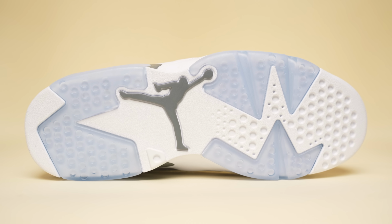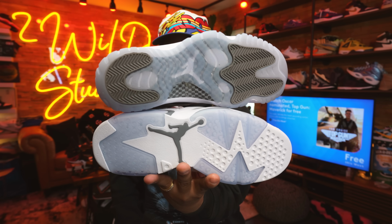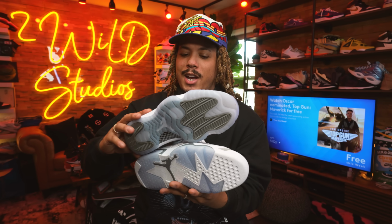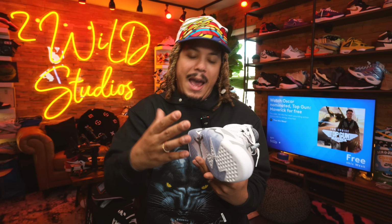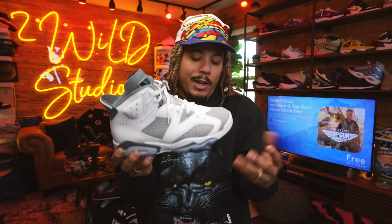But going back to the shoe, of course, you have that bottom all whited out with the baby blue tint, that cool blue tint, which is also featured on the 11. So, little subtle Easter egg looks, but of course all sixes do have the gum bottom or blue tinted bottom. So it's not something out of the ordinary, but it does play along with the cool gray look. It looks like a cool gray 6, you know? It is what it is.